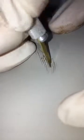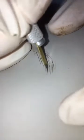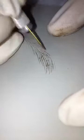So you can see I'm repeating the exact same ones gently, kind of opening them up and adding a little bit more pigment to them so they're more noticeable.